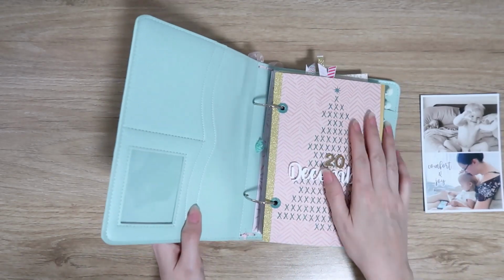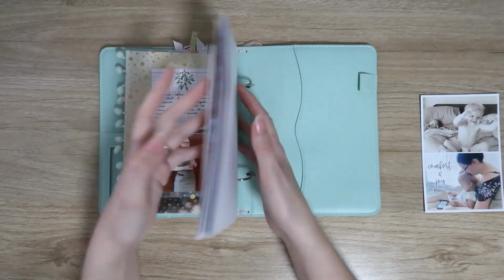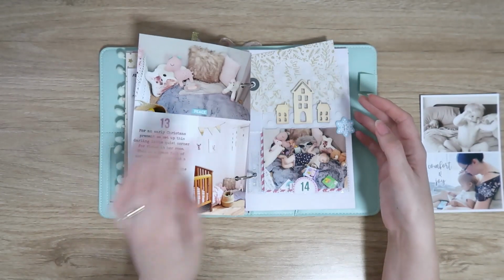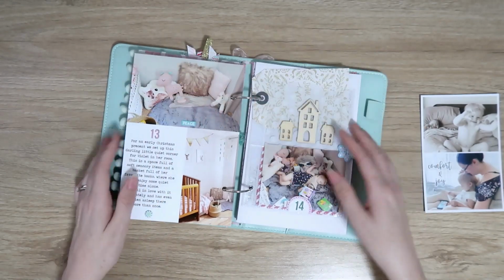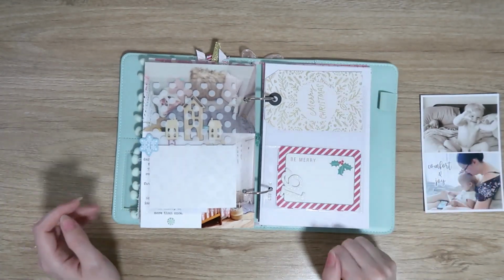Everything's sitting in there nice and flat now compared to how it was sitting. I am starting to get a bit of page curl there. But otherwise I think these rings are going to be able to fit everything in nicely now. So let's just go ahead and start crafting.